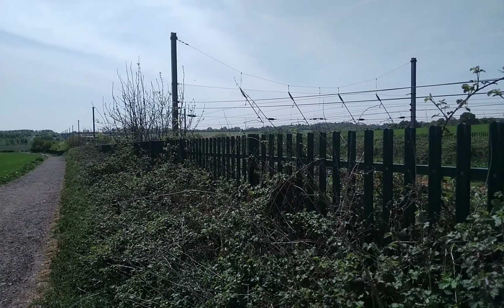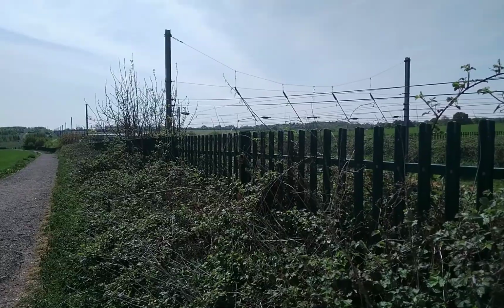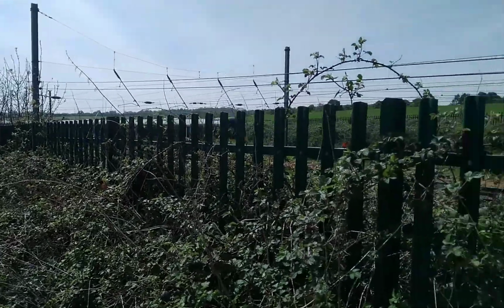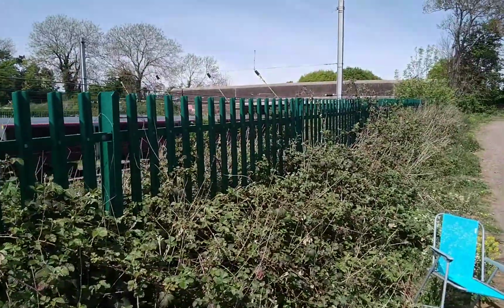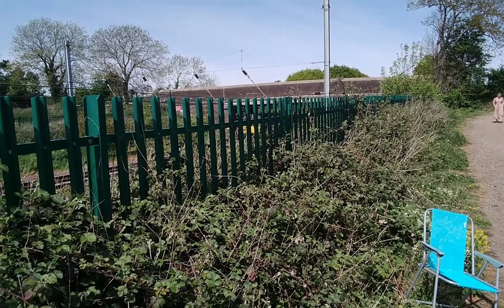Okay, the first train to pass by is a pair of East Midlands Railway 360s from London St Pancras to Corby. 360 103 leading, 360 115 bringing up the rear.